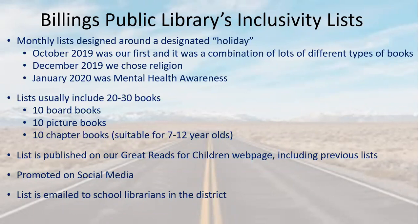So we had a big party in October. We invited everybody we could think of. The paper was there, the news station was there, and we promoted it that way. Now we didn't want to promote it as, yay, look at us, aren't we amazing? We wanted it to be, Billings Public Library strives to be diverse and inclusive, and here is an example of how we're doing this.